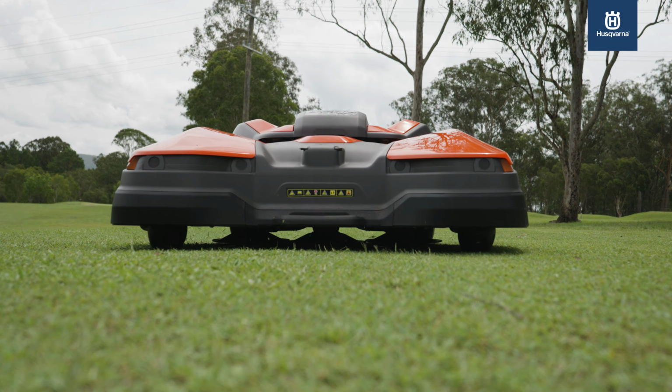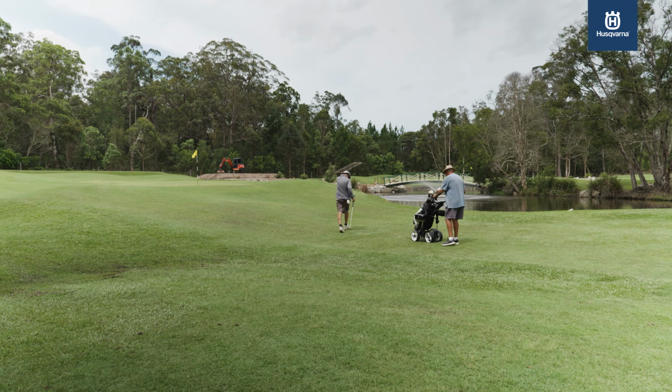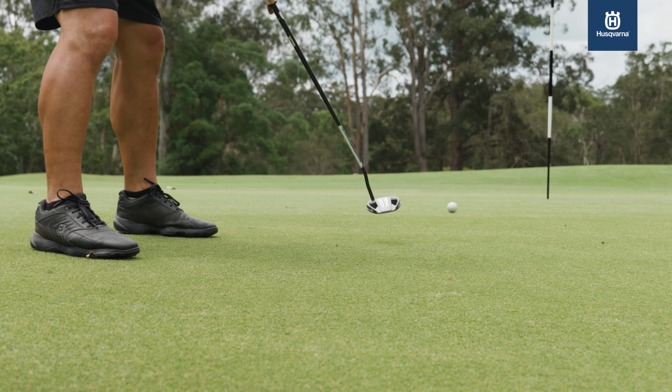They've commented to me and Aaron several times that the fairways now cut at a really, really good height between 10 and 12 mil, and their lies improved, which really makes them enjoy their golf much, much more. The Ceora mowers have been a great addition to the golf club. They've saved us on time, they've saved us on money, and they've improved the overall appearance of the course.